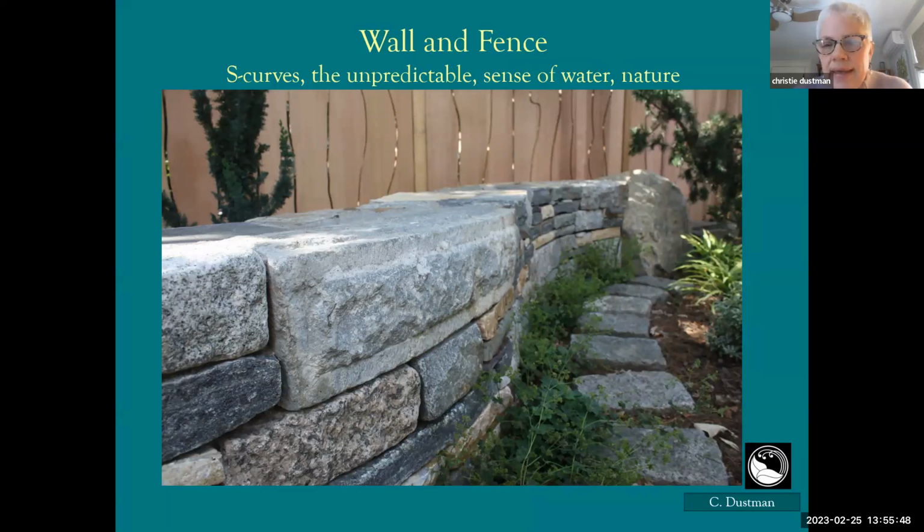So the use of line, and not only the use of line, but the use of S-curves is commonly found in Japanese gardens. In my own garden, I used a wall that was in a slight S-curve. The fence behind that Patty built has curves that kind of evoke almost ripples in water. They're unpredictable. They're engaging. They somehow seem more natural than a traditional kind of a fence or a wall.